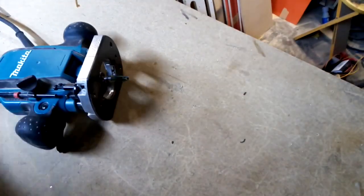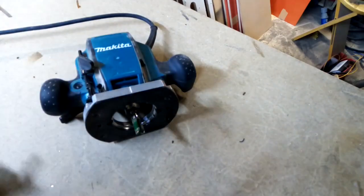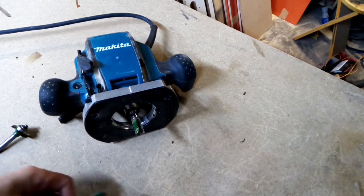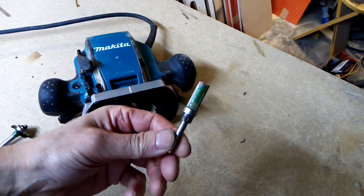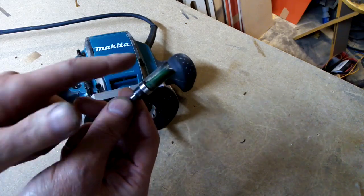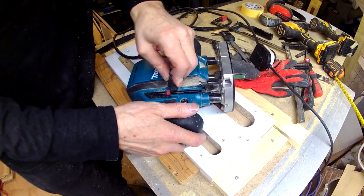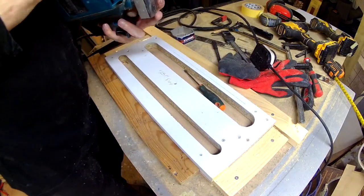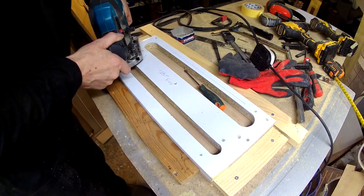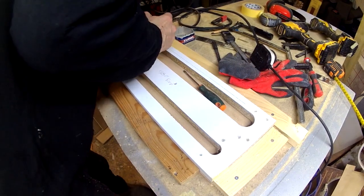And the last tool for this video is a router. To tell the truth, the most important bit we need is something like that, for cutting on a template. It means this bearing has the size of the bit, so we just set along the line and we cut along the line. We don't have to calculate anything, because this bearing works on our template or ruler or something like that. Yes, so this is the most important.